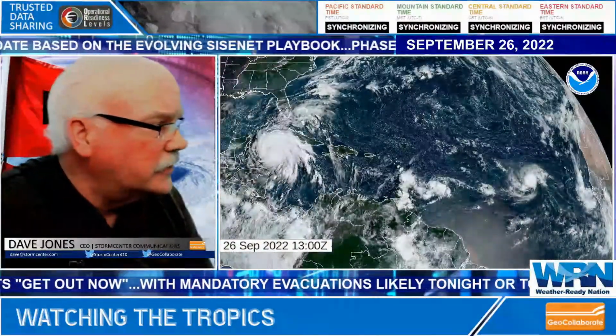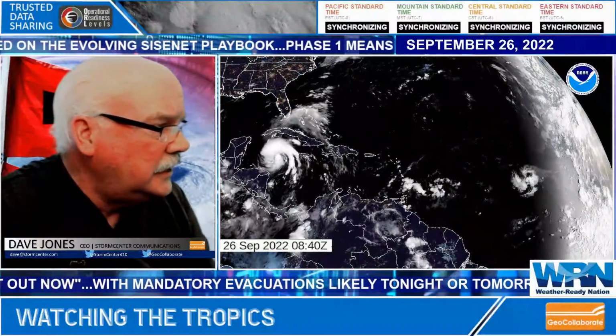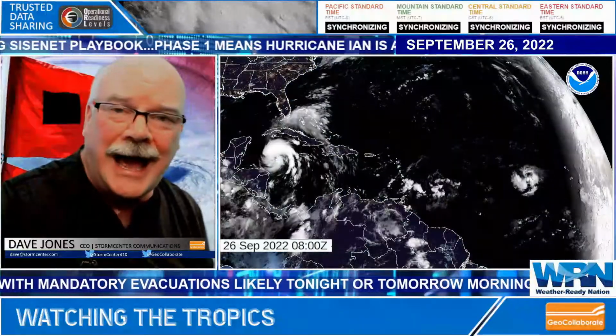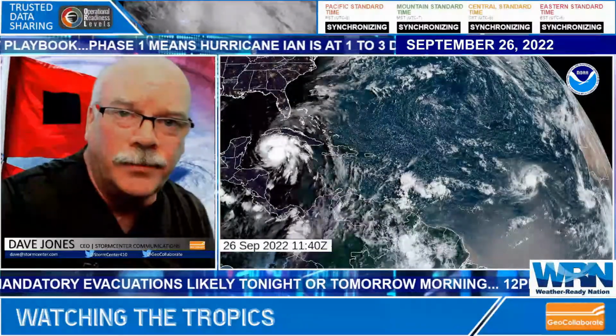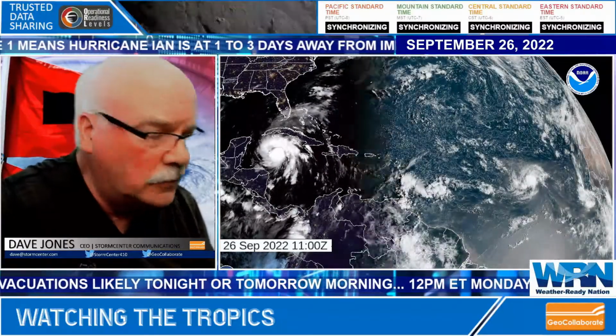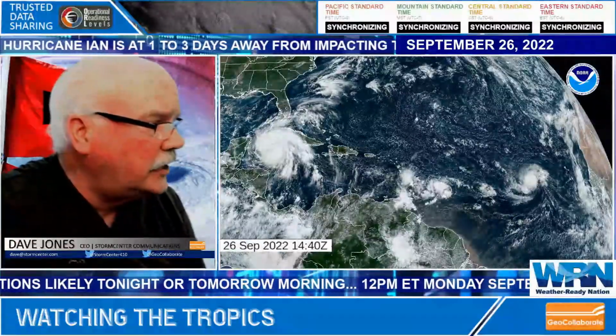Here's what it looks like from the satellite perspective. You can see Ian spinning south of Cuba. As a matter of fact, some of those showers on the outer bands of the storm are actually reaching the Keys right now and parts of southern Florida. I'll show you that in GeoCollaborate here shortly.